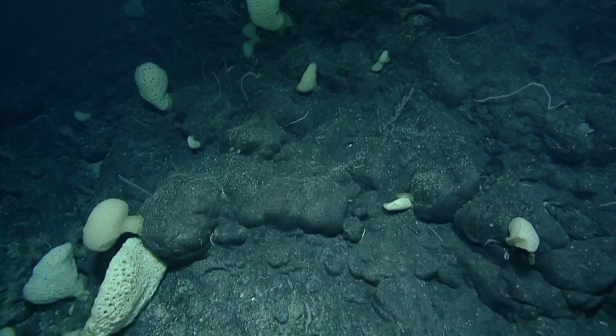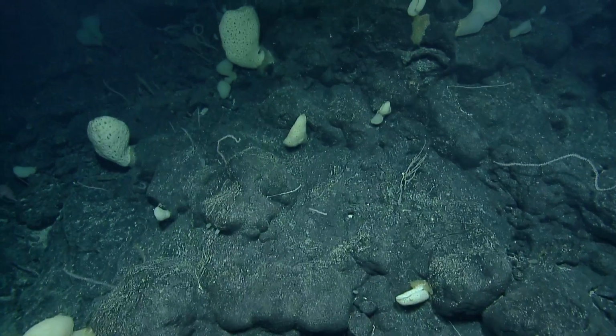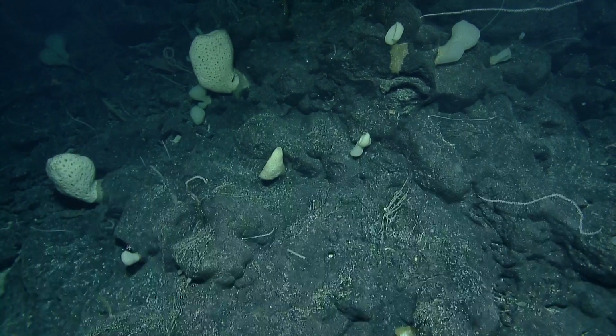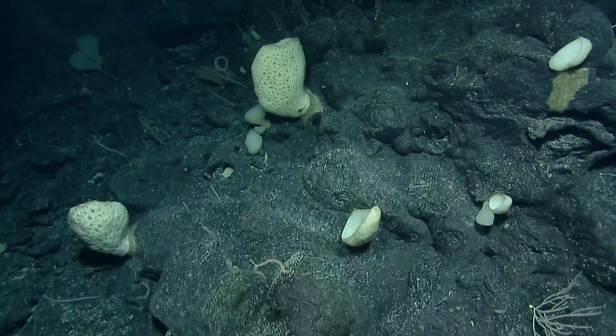It's interesting they've been struggling so hard with these sediment cores, just how shallow the substrate is on those sediment areas. It's only about an inch deep. There's a coral over here with a loop in it. Coral with a loop. Oh yeah.